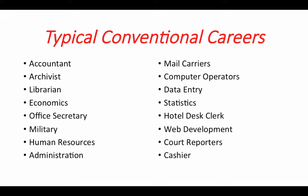Some military careers, that starts to cross over into realistic that we just talked about, but a lot of military careers are conventional. That's why they have their own timing system that goes up to 2,400 hours, so it's not to be confused with 6:30 a.m., 6:30 p.m. Human resources, where you're organizing people and their jobs and their careers, kind of an administrative role. These are all conventional interest types.